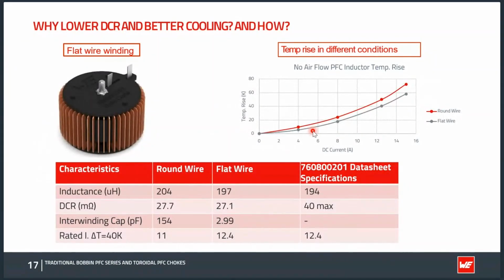So now I want to show you some of the results that we have obtained when using this kind of PFC toroidal, which has improved cooling. Let's first dive into why. If we're lowering the DCR, we're directly minimizing the power loss, which in turn reduces the heat generated within the inductor. So it's not only about energy efficiency, but also about enhancing the lifespan of the part. It's also a more reliable component, and it can mitigate the thermal stress on the component, or help improve the thermal conditions of the other components on the board.